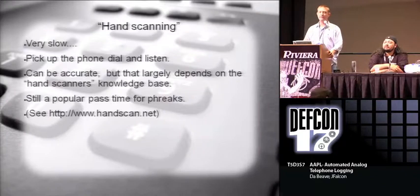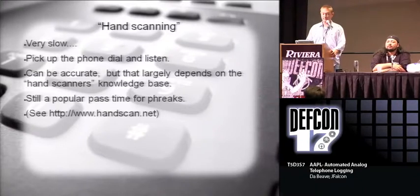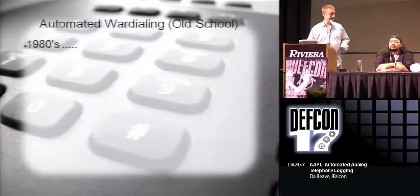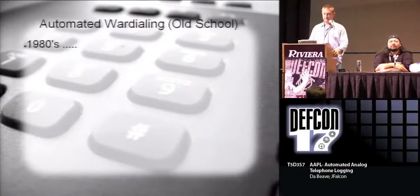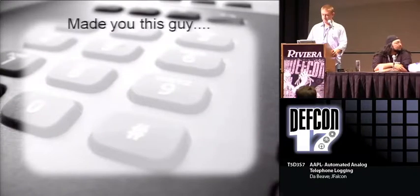The success rate of what you find depends on what the person knows about the telephone network, about what kind of equipment they're hearing or listening to. But it's still a very popular pastime for a lot of freaks. Then the 80s rolled around, and people started buying modems and dialing into bulletin boards.